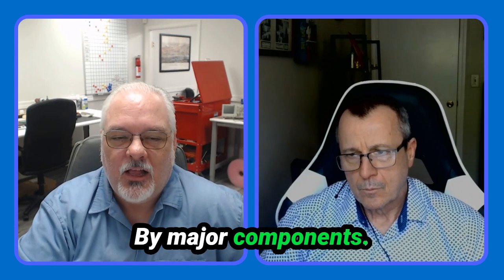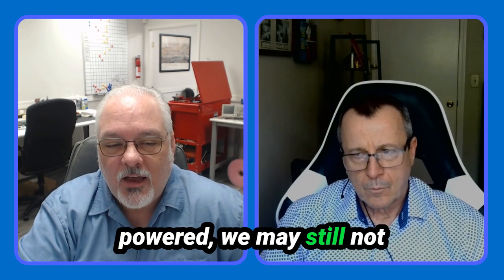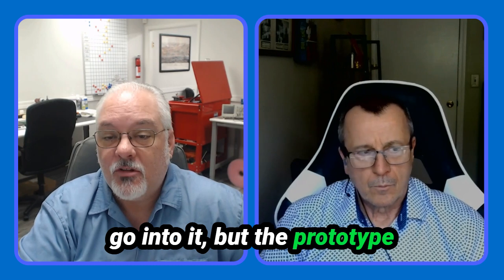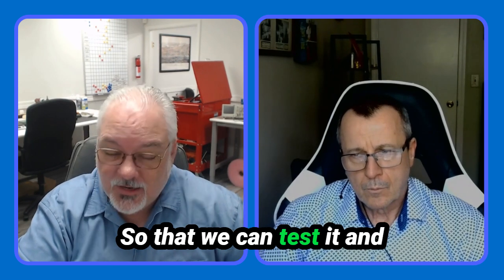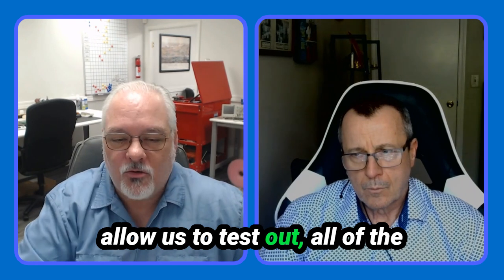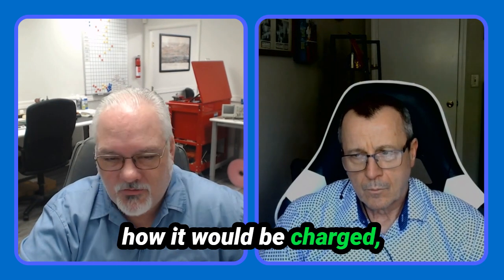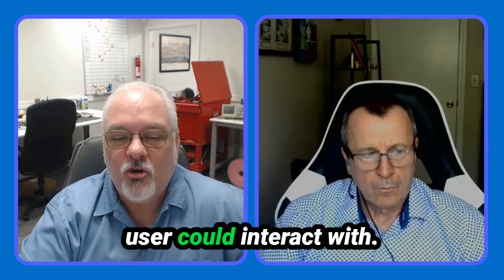By major components, this is where things like, okay, if it's going to be battery powered, we may still not know exactly which battery, what size battery needs to go into it, but the prototype would still be battery powered so that we can test it and see what size battery we are going to end up needing. That first one should have all the functional pieces of the finished product and allow us to test out all of the ways that it would be used, how it would be powered, how it would be charged if it's rechargeable, how a user would interact with it. It should be something a user could interact with.